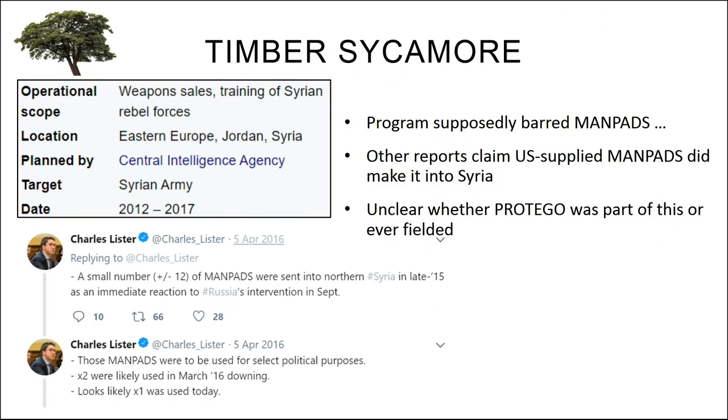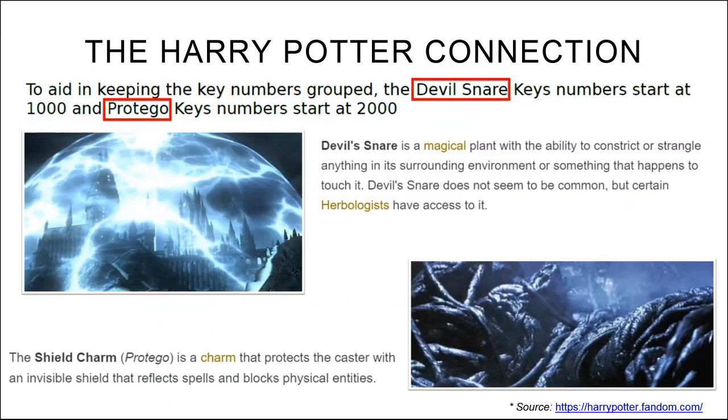I think the most sensible candidate for something like this to have been developed is what came to be known as the Timber Sycamore program. Timber Sycamore was a CIA program to supply Syrian rebels with weapons and training from 2012 to 2017. Supposedly, in all the official communication that followed after its disclosure, MANPADS were barred from the program. But there have been sources that claim that small batches of MANPADS have made it to rebel hands in Syria. Now, I have to say it is unclear to me whether Protego was a part of this program, whether it was even fielded, maybe it was just developed and never actually fielded, but I do think this is a very good candidate for the kind of technology that you can see in those documents.